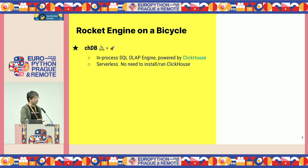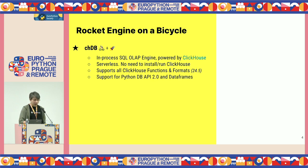It's serverless. You do not need to run or install a ClickHouse server or anything else to get the power of ClickHouse. It's ClickHouse inside, so we support all the ClickHouse functions and formats. It's Python, so we support Python DB API 2.0. We can run SQL on a DataFrame, which I will explain later. We can also do stateful queries with a session, so you can save your data, query your data, and clean up your data on exit.